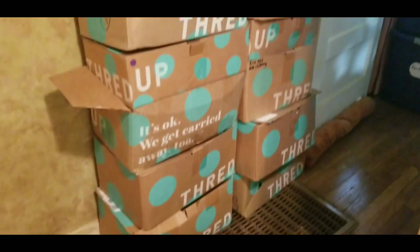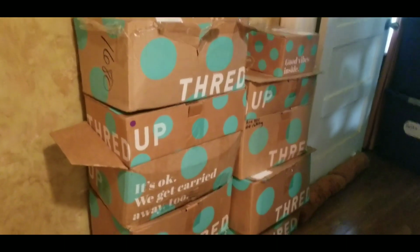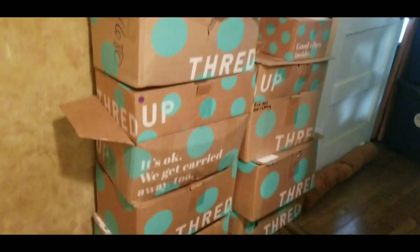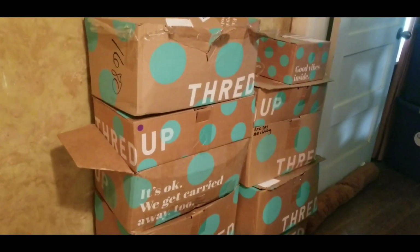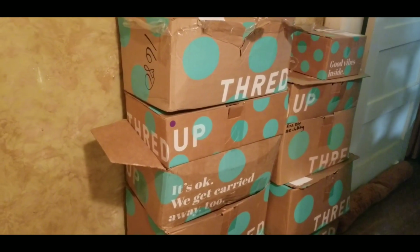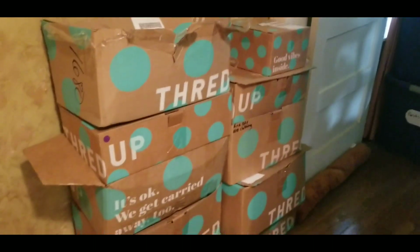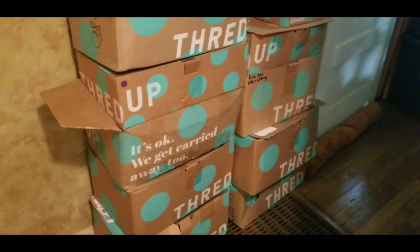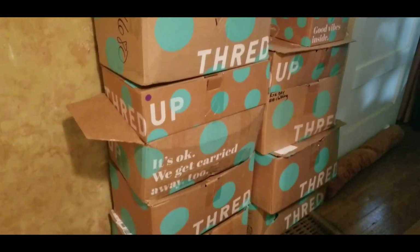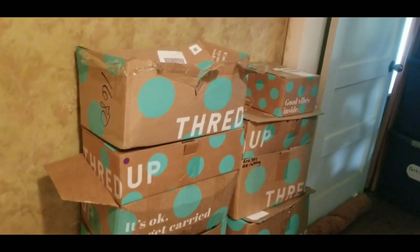Okay, this is the start of my inventory. These are all designer boxes that I've gotten over the last year and a half, that there was either something wrong with them, or something I can't get clean, or I need to clean, or there's even a few unauthentic items in there that I just still have. So they have not made it into my inventory room yet.